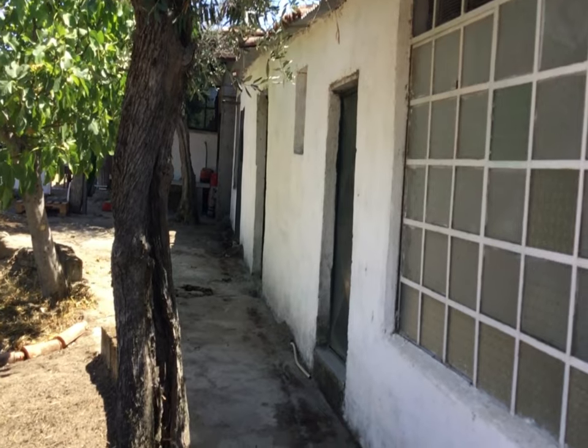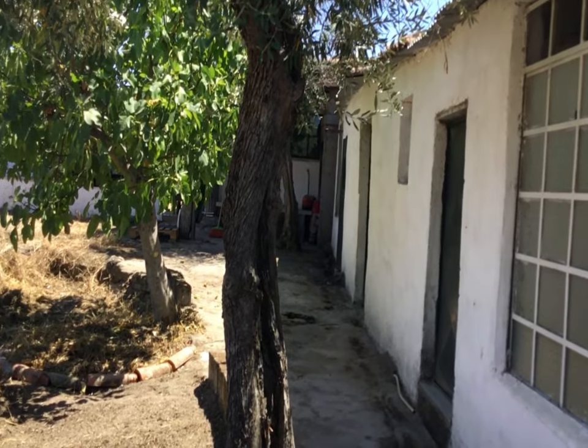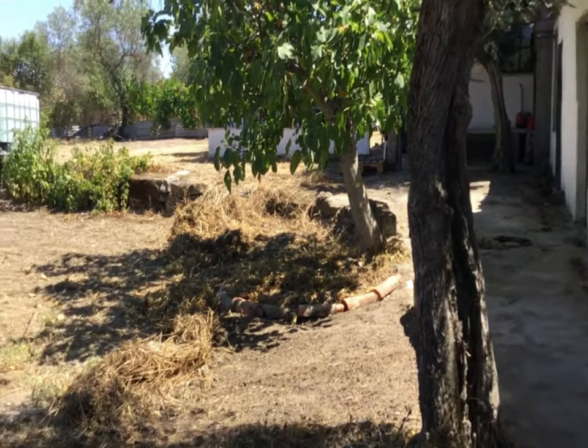This one we're turning into a games room. Then we've got another one. Not quite sure what we're going to do with that one yet. And then a top one, which at the moment has just got anything that was half decent off the property I've kept in there.